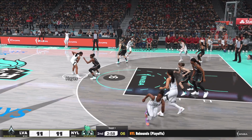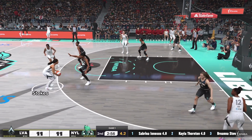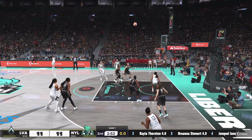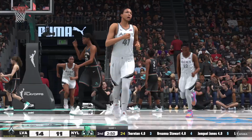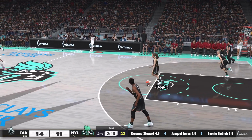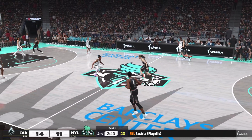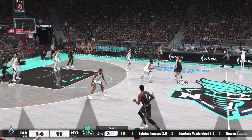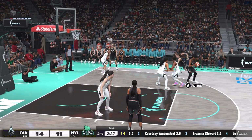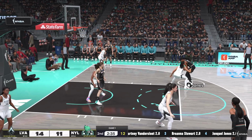Now here is Hayes. Stokes guarded by Jones. There's the triple. Another three for Las Vegas. The lead changes hands once more. There has been no separation between these teams tonight. Yeah, and it's made for one heck of an entertaining game, even when it hasn't been the best basketball. Yeah, at least it's been close.